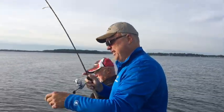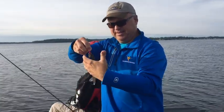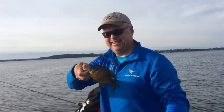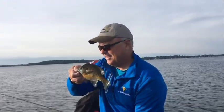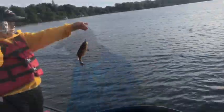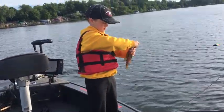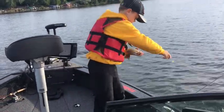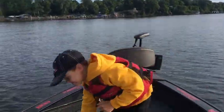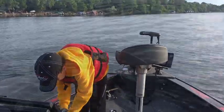Sunfish right there. Oh yeah, nice pretty bull there. Some good colors on him. Good one there. Get him back. We'll get another one. Ooh, there's our biggest one of the day there. Look at that, buddy. That's a solid 9-inch bluegill there. Beautiful. Oh, quick release. Makes it easy when they do that, I guess.